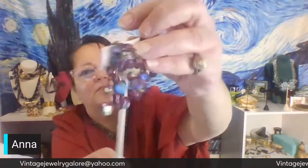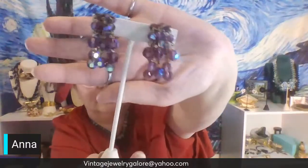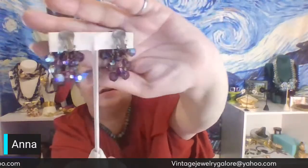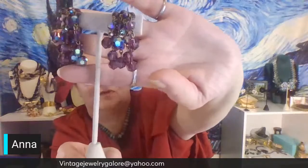There's the clip in the back. And these are silver tone and beautiful purple AB glass. And they're about 2 inches. Nothing's missing on them. I like the color, actually. The color purple is pretty amazing. 1 3/4 inches. Purple AB glass cha-cha earrings. They are wired on, as you can see. They're nice. There's the back. The clips are good. There's no name on them, but they're purple glass AB.